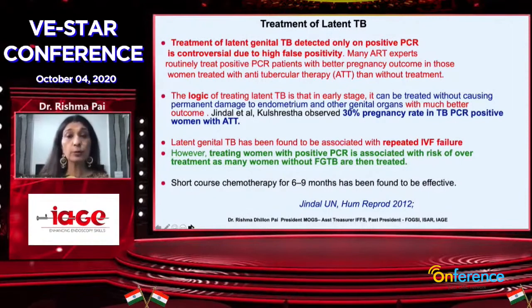So the question in tuberculosis always is latent tuberculosis. Do we treat it?